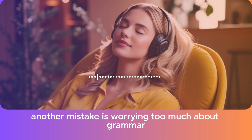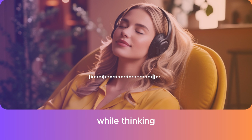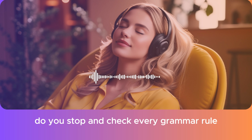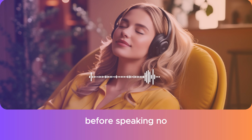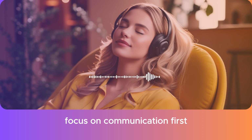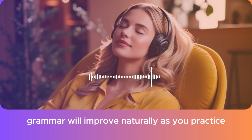Another mistake is worrying too much about grammar while thinking. Think about it. When you use your own language, do you stop and check every grammar rule before speaking? No, you just talk. Do the same in English. Focus on communication first. Grammar will improve naturally as you practice.